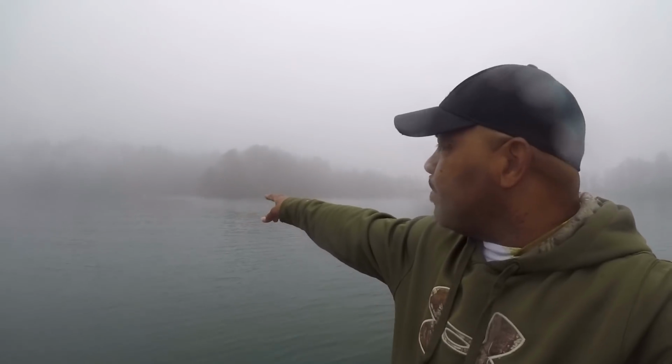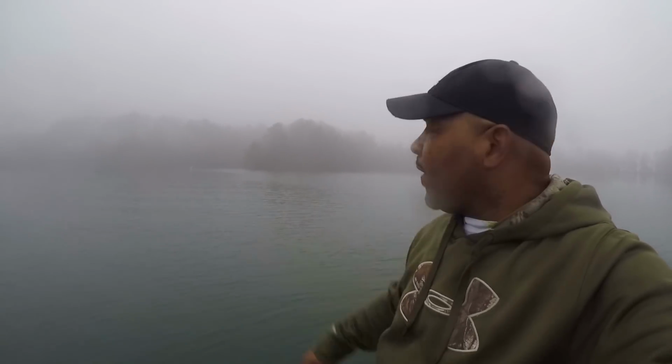I want to check out deep, and I want to check shallow here. But I want to let that fog see if it goes anywhere a little later. So I'm gonna try some of this shallow stuff around these points. It's another little point right there with a fish finder on it. So I'm gonna check around these little parts and see what I can come up with, and just see if this fog lifts.